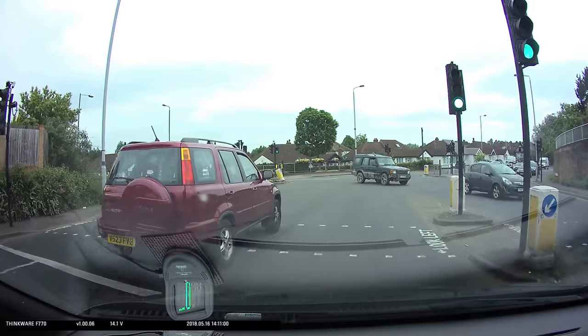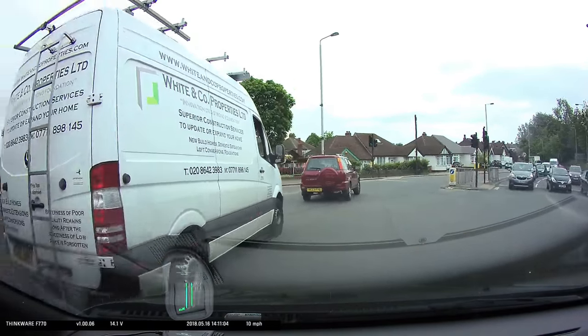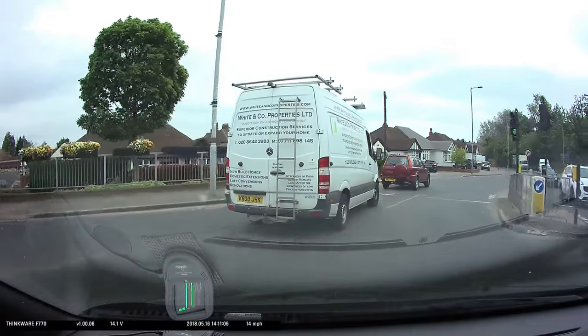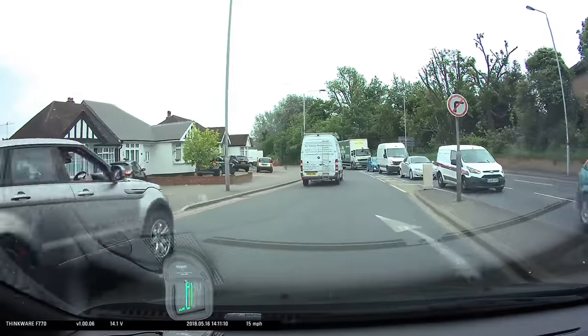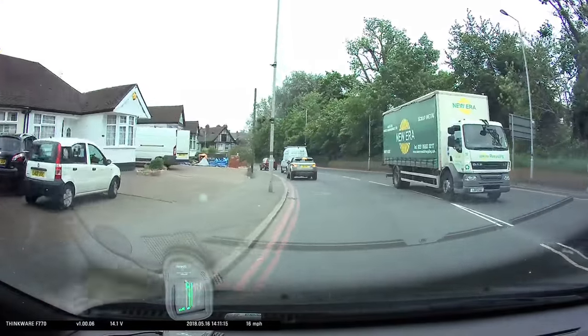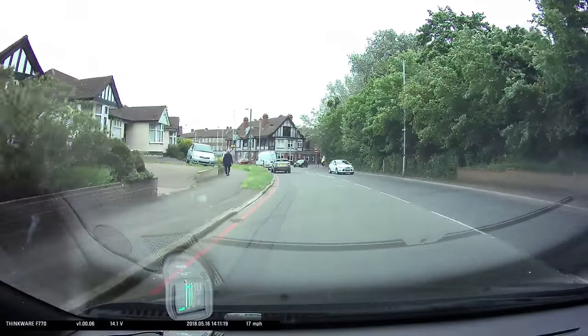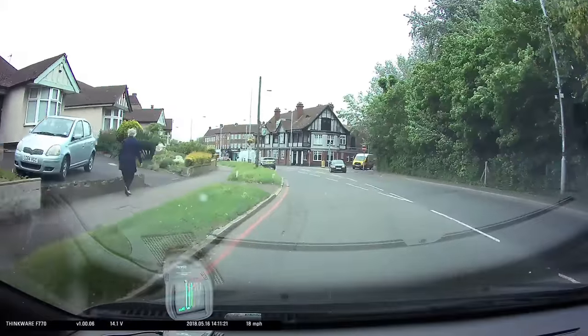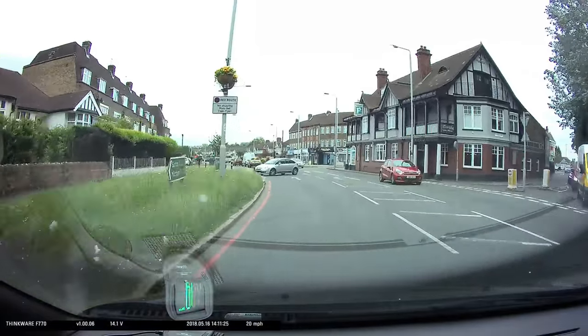As you can see, the car on the left has overtaken her, so has the van, and now obviously she's having to go back to the left lane. All she needed to do was see the other car also overtook her. It's dangerous to try and stay on the right lane if you're going ahead. So what generally tends to happen is they were the main things that previously I've spoken about.